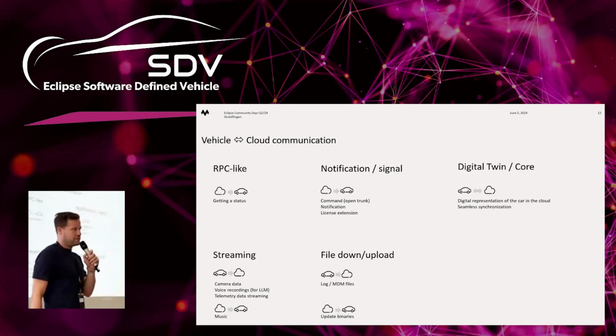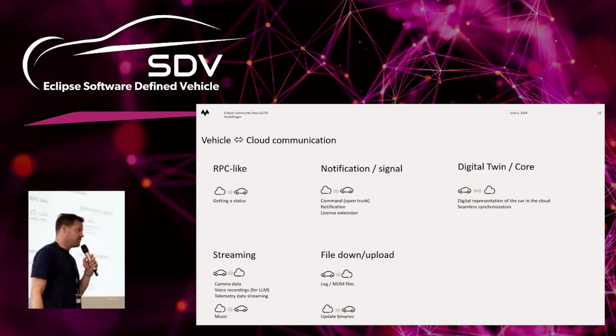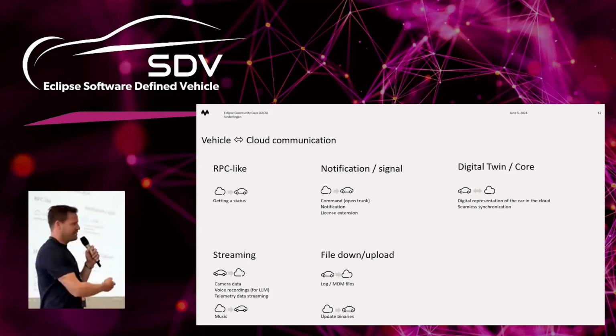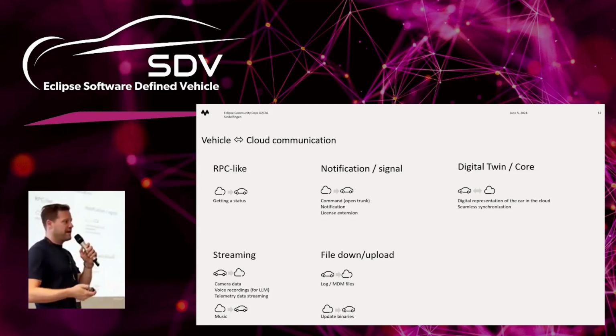Streaming is becoming more important. You have things like camera data streaming from the vehicle. You have things like voice data streaming from the vehicle, for example, to use it in the backend through some LLM. Telemetry data, in some use cases, you want to stream it from the vehicle into the backend and use it there. And of course, in the other direction, you have music, any kind of media you want to consume in the vehicle. Also files, upload, download, very old style, but it's still there and it's still needed. One direction could be for logs from the vehicles, measurement data that you want to make available in the cloud. In the other direction, a typical example would be binaries for updating anything in the vehicle. And remember, that's really one core goal of connected vehicles.